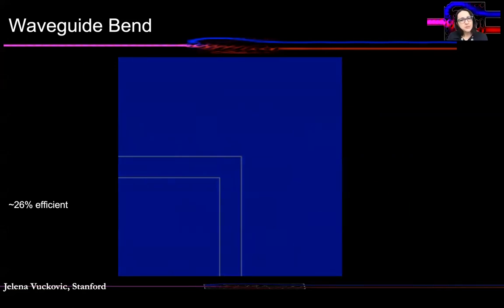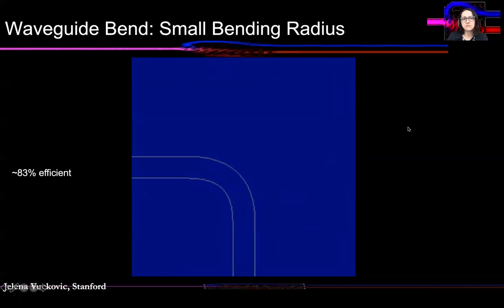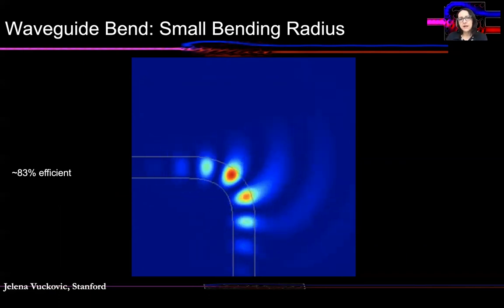Then if you know a little bit more about photonics, you can say, well, instead of doing this, I will basically just curve it a little bit at the corner and that should work better. And indeed, this should work better and you will be able to bend light with about 83% efficiency. But again, as you see from this movie, you are still losing quite a lot, 70% of the input power at that corner.